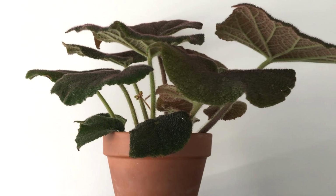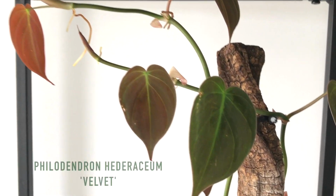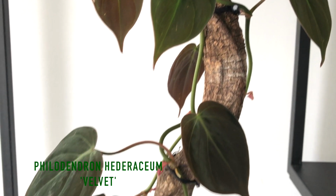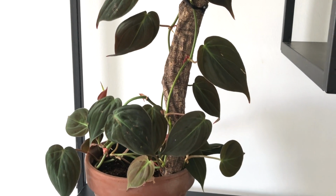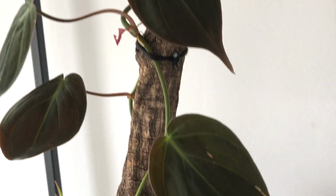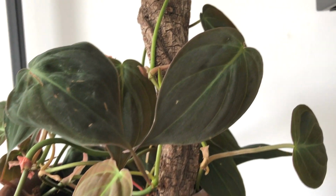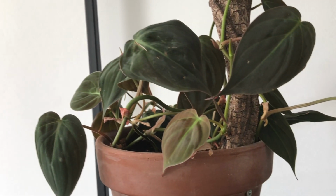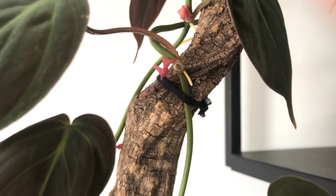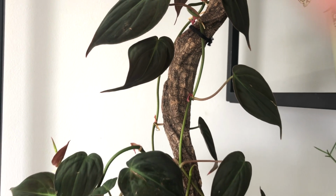Such a cool plant. The next one I want to show you is Philodendron hederaceum, also called velvet philodendron. This is actually one of my newer plants. I once had one, but it totally died back. So this time I'm going to try to take proper care of it. As you can see, I attached it to a driftwood, which I found at the local thrift shop. Hopefully the plant will be happy and will grow some bigger leaves.